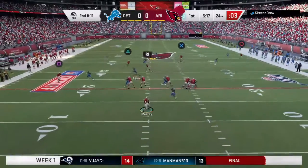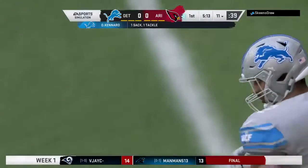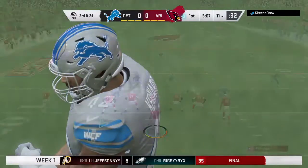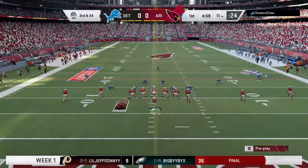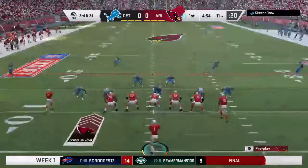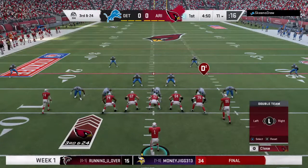Now Murray throwing on second down. And under the Lions' pressure, he's brought down. Devon Kennard. What a play by him. That's going to go as a loss of 13. After the sack, they'll come up now 3rd and long. Yeah, I wouldn't be surprised to see them run the ball here just to try and get some space.